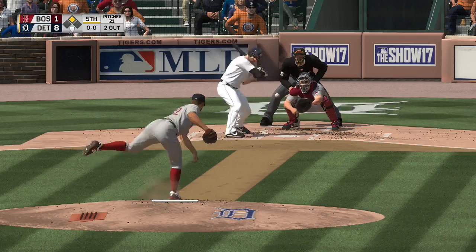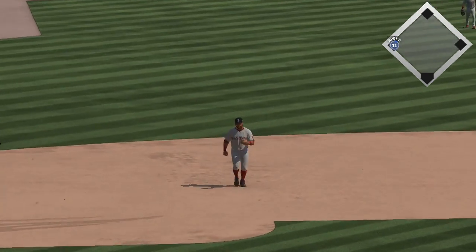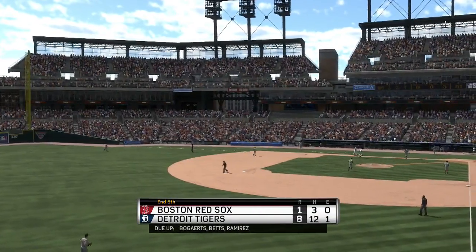Pitch on its way to Avila. Here's a swing and a high pop-up. Sandoval is there for it, and that's the 3rd out. Tigers leave 1, and it remains an 8-1 ball game.